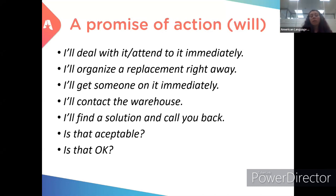So some things you can say are, "I'll deal with it," "I'll attend to it immediately," if that's the case. Don't make false promises. "I'll organize a replacement right away." "I'll get someone on it immediately," which essentially means you're going to have someone investigate the issue. "I'll contact the warehouse," if it's a case of a wrong delivery or something like that. "I'll find a solution and call you back."